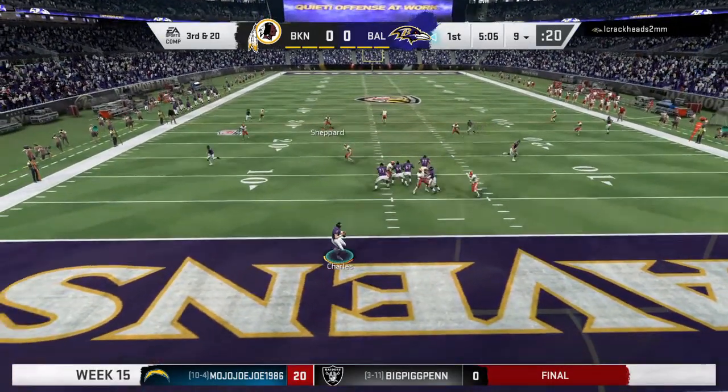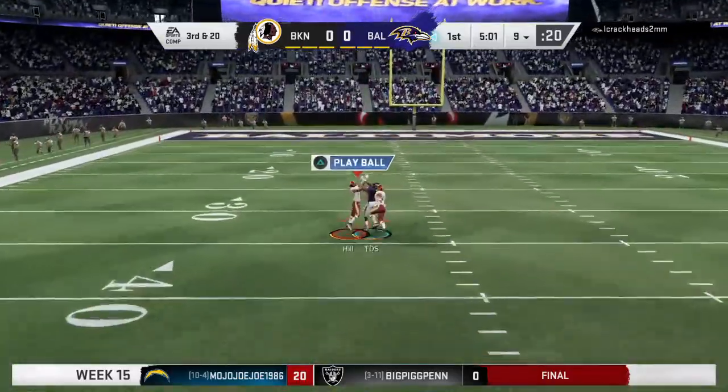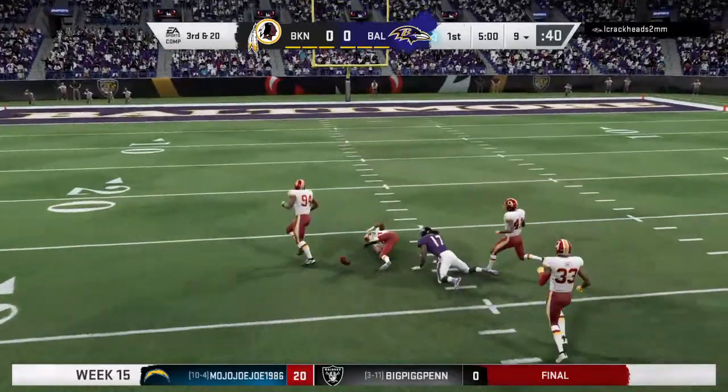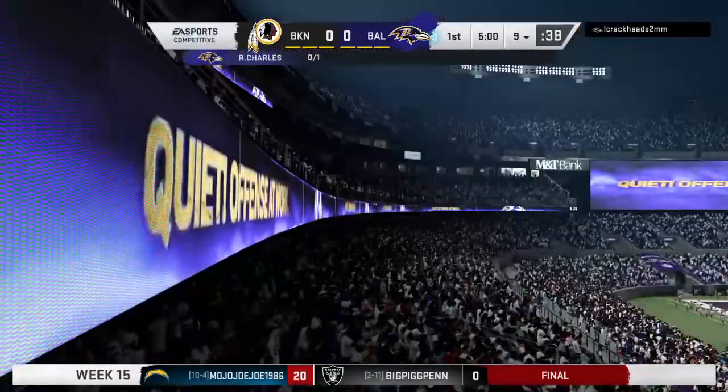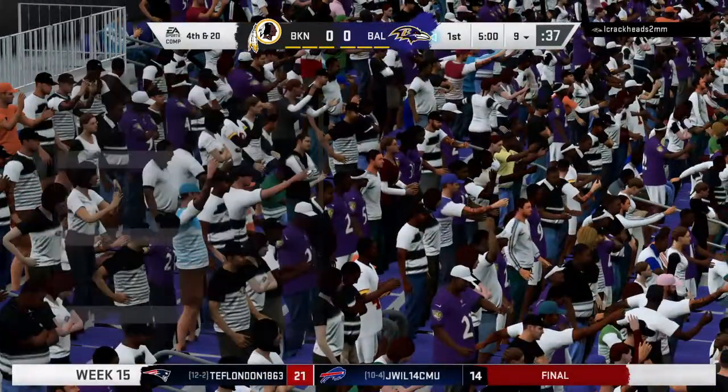Throwing on 3rd and long. Charles, he's going to loft one deep over the middle. And that will be incomplete. Well, they weren't scared to let it fly, but it falls to the ground and brings up 4th down.